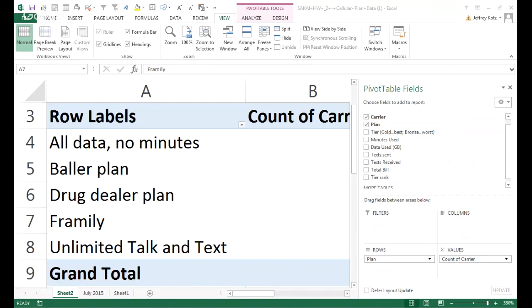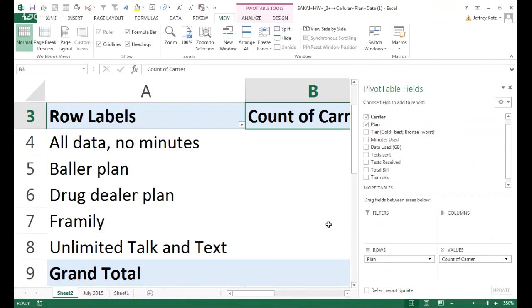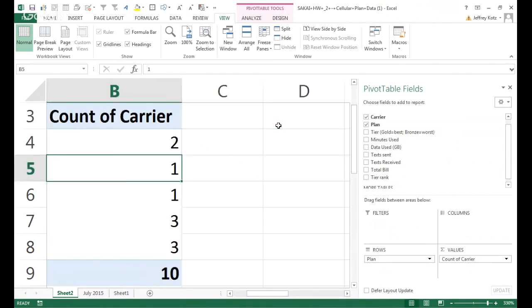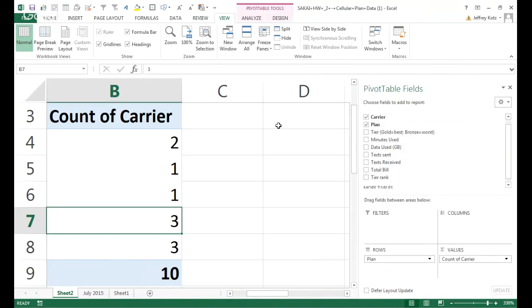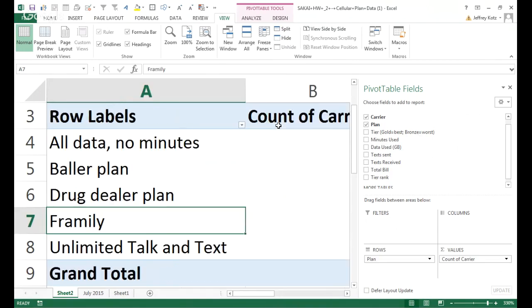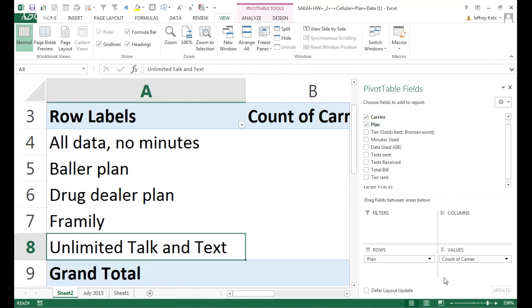Number 8, we're also going to look for the modal plan. So as long as we can get a count of these, which we certainly can, it looks like Framley and unlimited talk and text both have a frequency of 3. So Framley and unlimited, answer D. Number 8 is D.